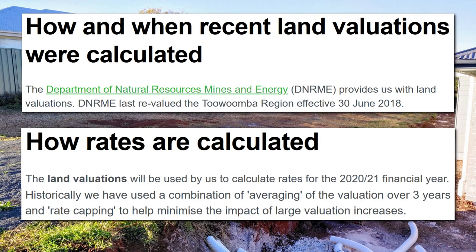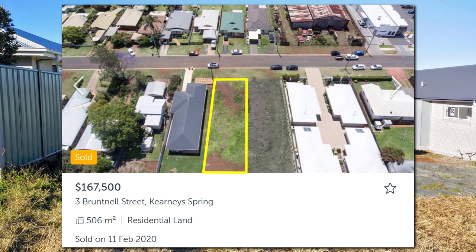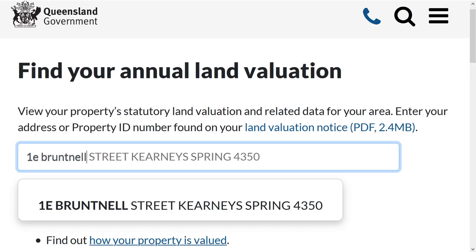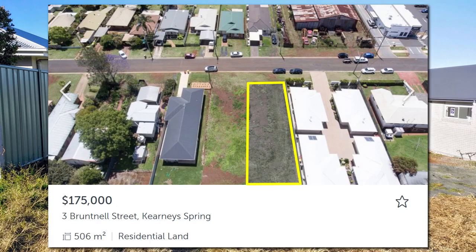But obviously, this still doesn't allow you to go around digging within the existing retaining wall zone of influence. And just one more thing that our friend pointed out. He told us about government land values. Every couple of years or whatever, the government recalculates land values, which are used by local councils to determine council rates. Just as a note, although the land we were looking at was being advertised as 3 Bruntnell Street, you may have noticed that the land next door was also sold as 3 Bruntnell Street. I assume this was because the land was subdivided at some point. Looking at the government maps, our land is officially classified as 1E and not 3. Looking up 1E Bruntnell Street on the Queensland Government's land valuation website, we can see that the official land valuation is $120,000. The land was being advertised for $175,000. Quite a significant difference.